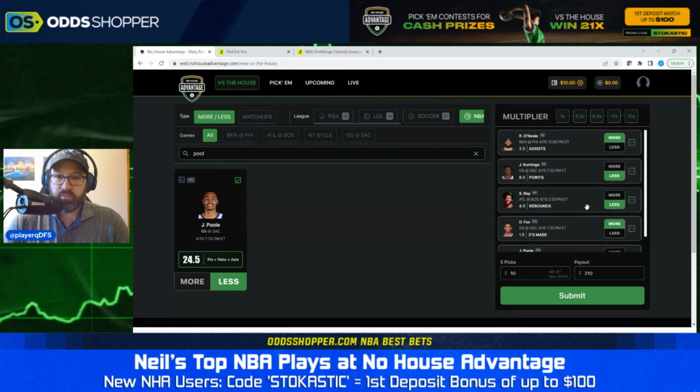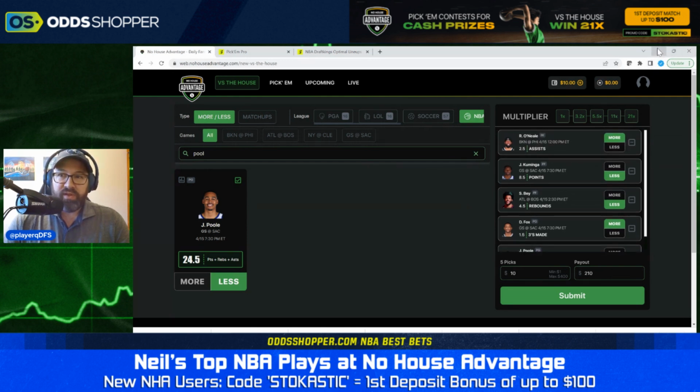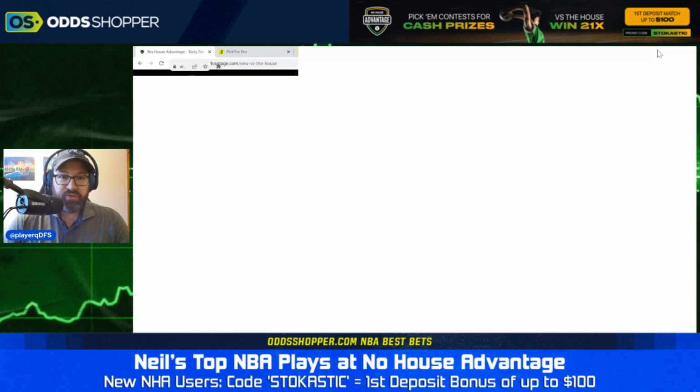And the starters in general playing more minutes here. So I like this bet. Put $10 on this card, 5 picks, you're going to pay out $210. Nice little payout there. So I think this card looks pretty good. I think that's going to do it. That's the card that I like there. So again, you can turn $10 into $210. Nice little 21x payout if you get all of those right.